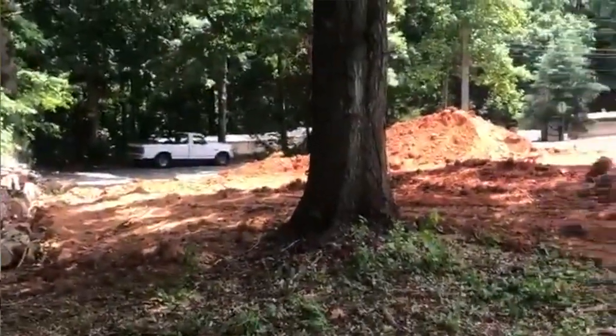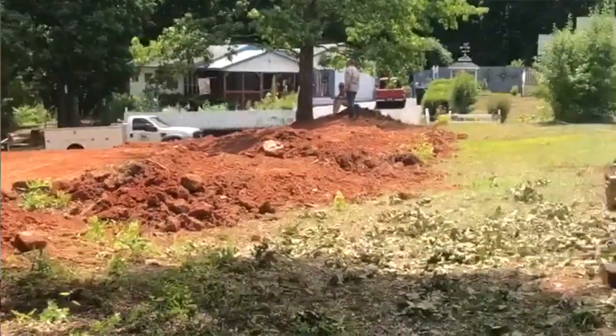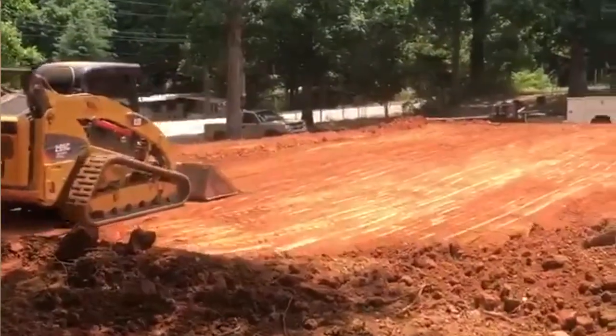Well, what they did was, where we established where the house would go, within the stakes, the contractor, his name was Mike, where we wanted our house to be, that's where that guy came out with that front end loader and started, within those boundaries where those stakes were, to level the land off.